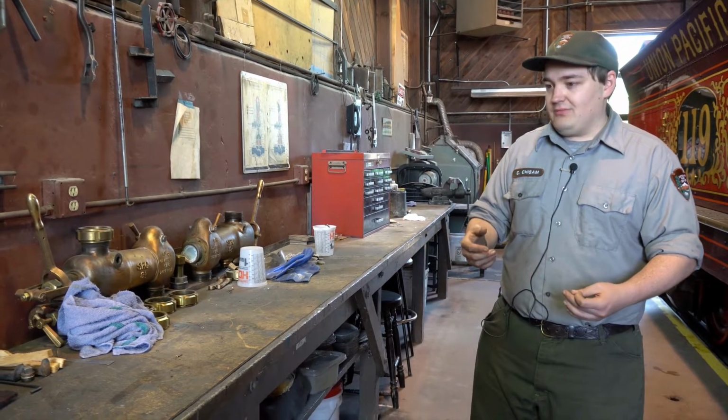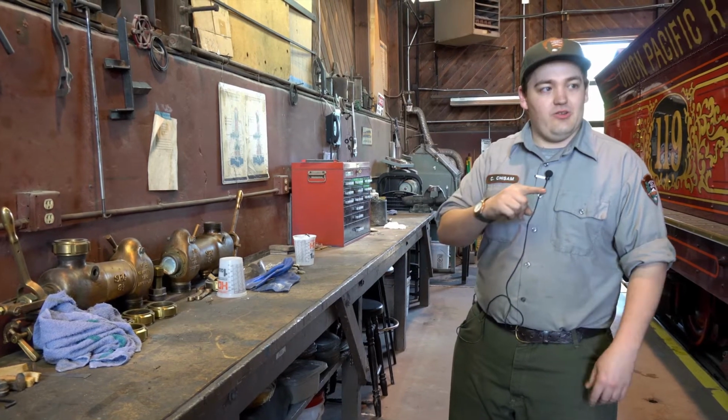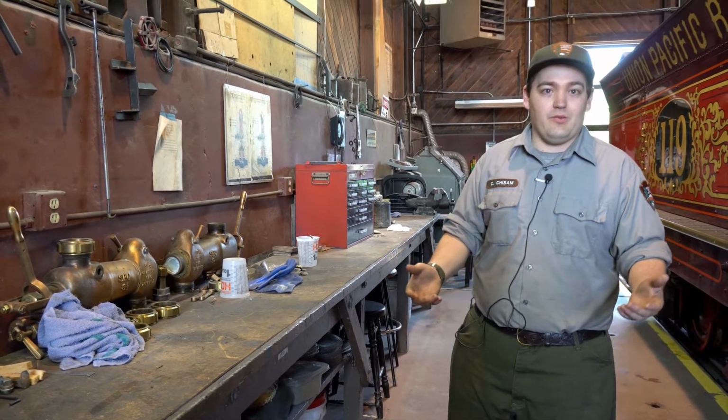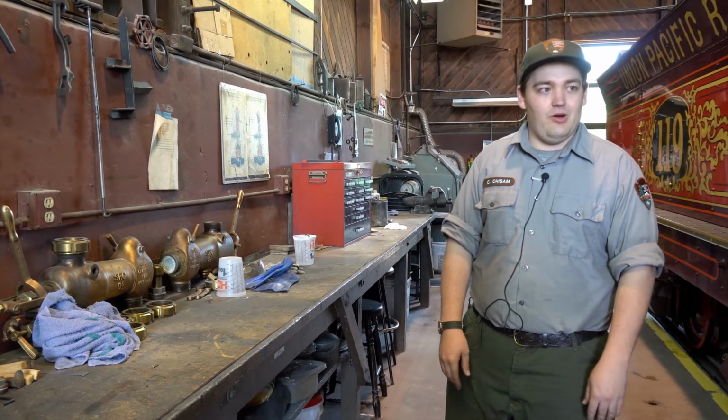However, today you have to have at least 2 methods of getting water into the boiler. So we hide an injector up in Jupiter's cab. So that way from the ground she still looks historically accurate to a point. But we can still then inject water into the boiler, which works for us because we stand still for so long for much of the day that crosshead pumps, it doesn't really work out too well for us.